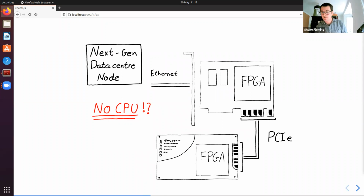And so what the next generation data center node is starting to look like is more like this. We have a network connection coming into a SmartNIC that has an FPGA on it that you can build processors on if you want to. And then you have a PCI connection or a direct link connection to a smart SSD where you have your storage. And so what you'll see in this picture is there's no CPU, right? In the previous world, the CPU was king or queen, controlling everything. Now that isn't the case.